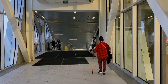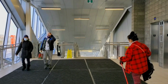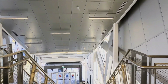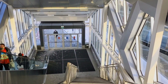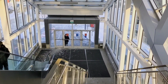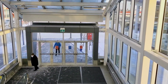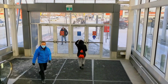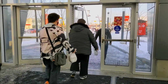I lived in Toronto, Ontario for 7 years. The Toronto subway, the underground train, was connected to every shopping center or big building. But in Calgary, the LRT is not like that. It's not connected to the buildings. Sometimes it's very near, sometimes it's a little bit far. So now you can see how much I have to walk to get to the C Train station.